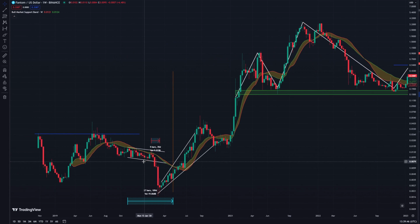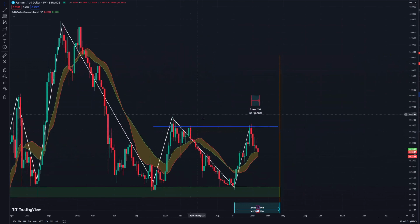I know a lot of people can say, well, during this time, Fantom was extremely oversold because of COVID scares and everyone was rushing to sell their tokens. You can argue that, and I do think that does play a part. But however, there has been lots of fear and uncertainty in this market.